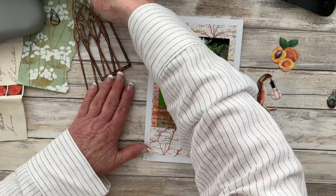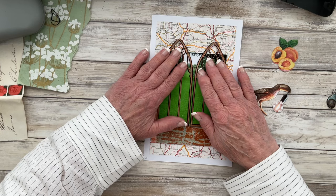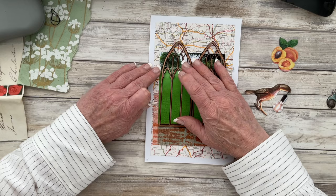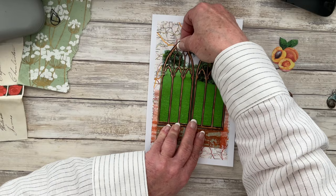Once again, arranging my pieces on my page. And where I folded up that orange deli paper, I'm lining up my frames with that. And I think that's working quite well. Just popping in a paper clip to hold it in place. As I'm always saying, I need a million and one hands when I'm doing these collages. So just making sure it's how I want it there.